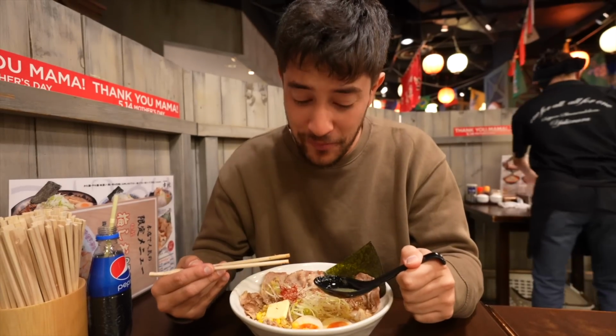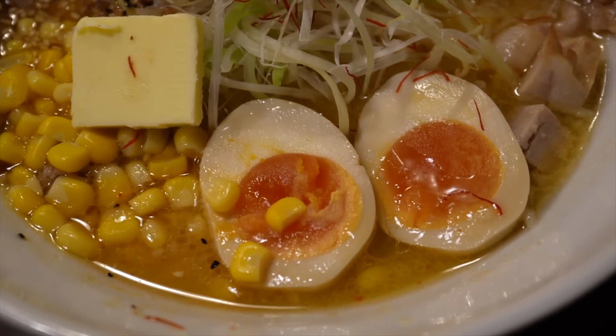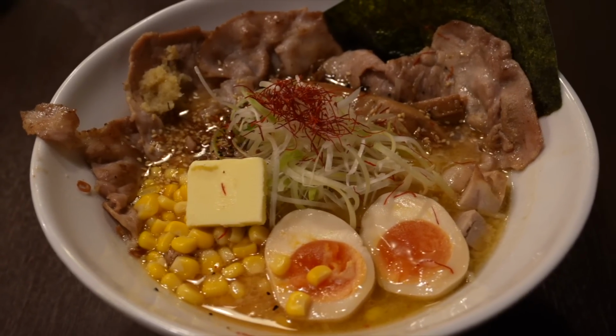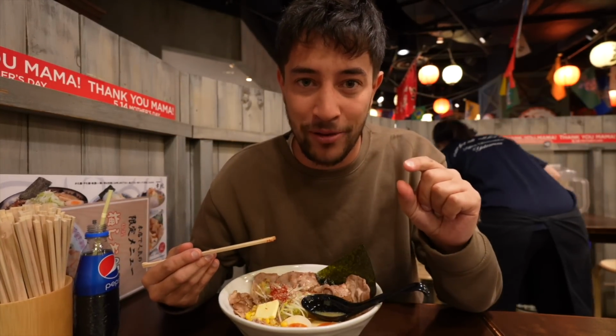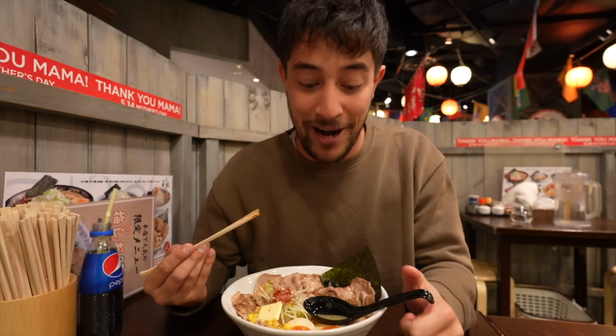Yum. So you'll notice right away that it's quite oily, but that's how they like to do it here, because traditionally a lot of these ramen shops used to be outside here in Hokkaido, and it gets very cold here in the winter time, so a big layer of oil on top of the broth helps to seal in all of that heat so it stays warm. We're actually in a shopping mall right now, so it doesn't really matter, but luckily still got the traditional flavor.